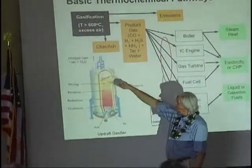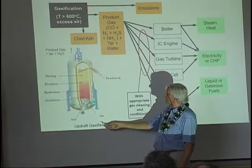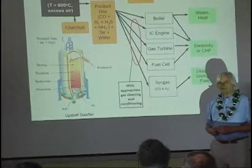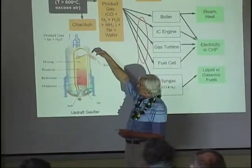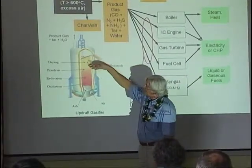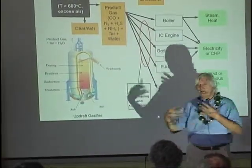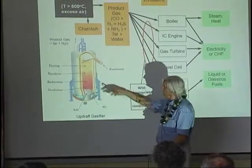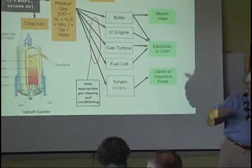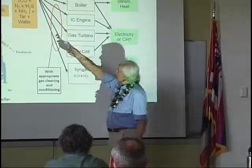When you look at a gasifier, the reactor, this is a very simple one, an updraft gasifier. Updraft means the air is going up and the feedstock is coming down, counter current. In a downdraft gasifier, the air and the feedstock are going in the same direction. But inside, you have the same thing going on. The feedstock is being dried, and then goes through the pyrolysis process where you get pyrolysis gas and bio oil. But then at higher temperatures, it goes through reduction and oxidation reactions, converting those products of pyrolysis into this gas, which we call product gas.